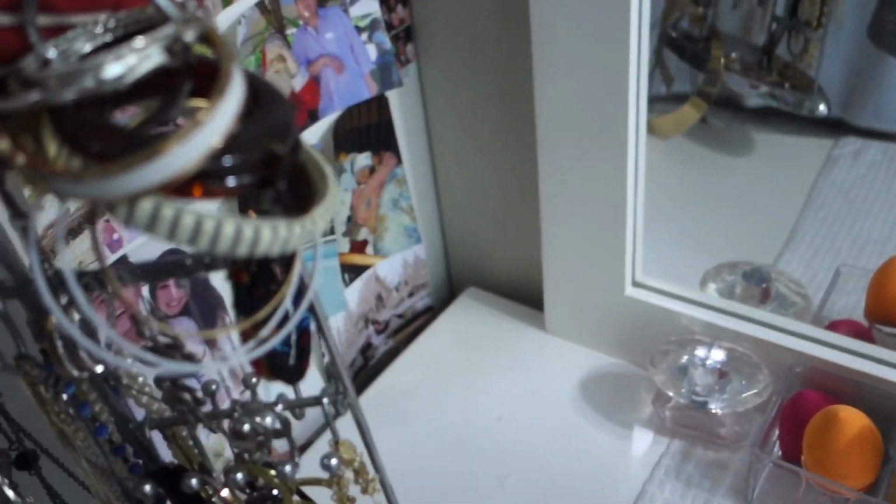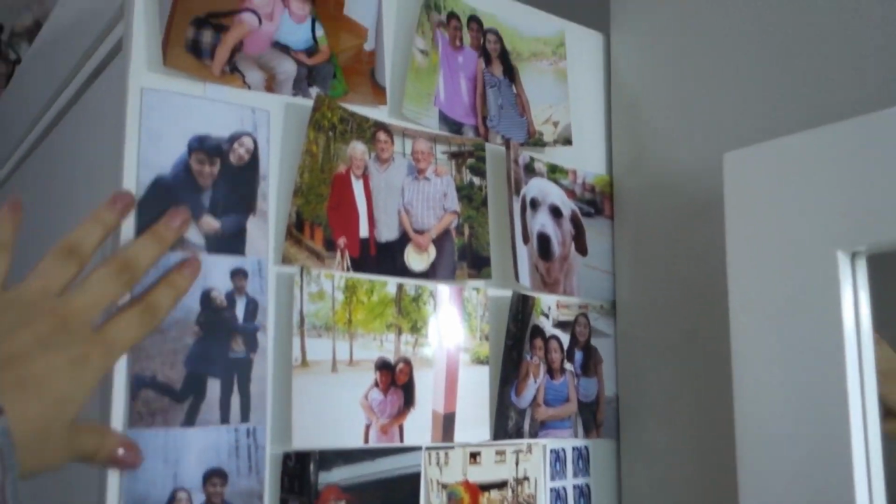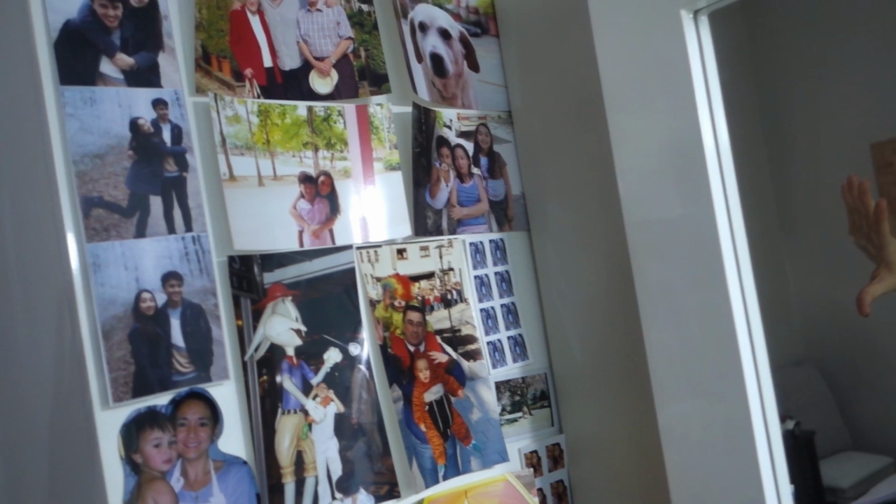This, oh dear. This is my picture wall, and whenever I move to a new place, I always have a place where I keep pictures, just to remind me of, you know, whenever I get down, I see the people who love me, the people I love, and it's just nice. Whenever I moved to university, I had these pictures with me. That's why they're a bit old now.